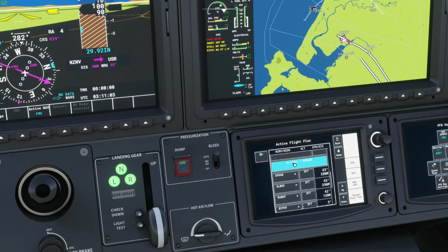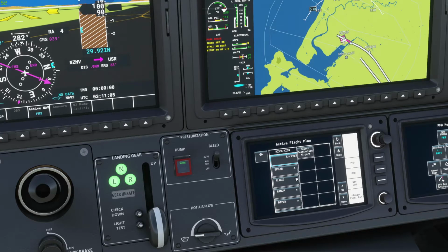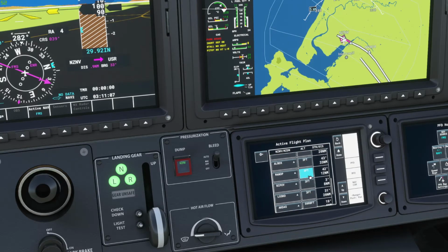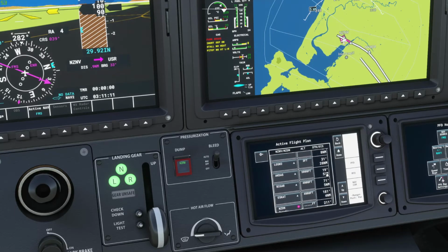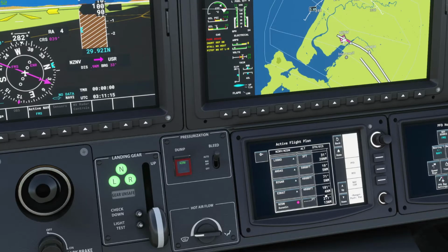Okay, so we can see there's our STAR there, so just like that, I've got to get rid of that again. These are all the points, we'll verify those a bit later. But it looks like it's got the constraints, 5,000, 4,000 feet there. Now they are at or above, but the sim doesn't really model that because we don't really have VNAV, so it's just at, meaning at 5,000. But we can manage the descent ourselves, so that's good.